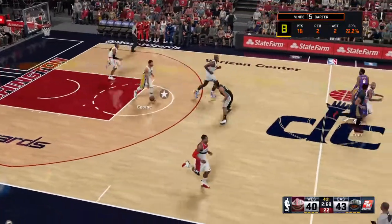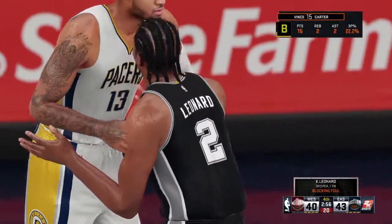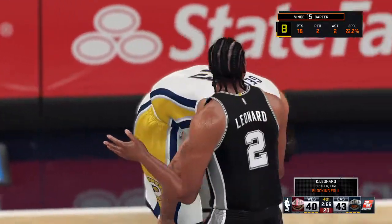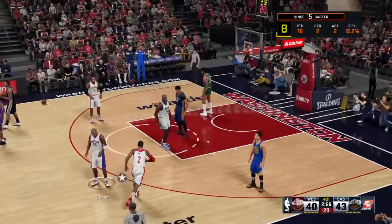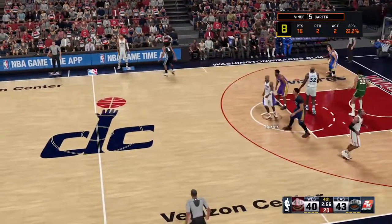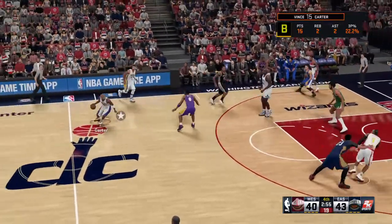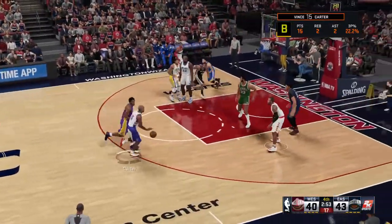Both good from the line that time. Here's George. And the foul called on Kawhi Leonard. That's his third foul of the game. And really, these are some of the toughest calls an official has to make. Yeah, but in this case, I think he got it right. I mean, the defender was still moving there and never really had good legal guarding position. He wasn't set.